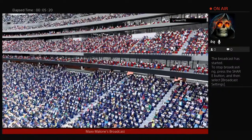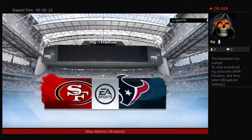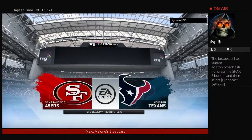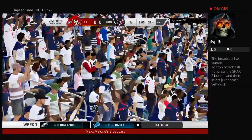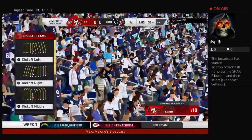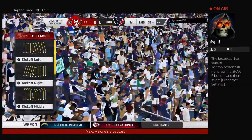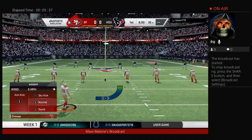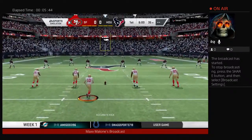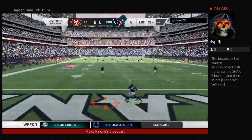All right, Coach, we are pleased as always to be bringing you coverage of the National Football League on EA Sports. The scene a few moments ago, here it is. It's unlike any other in sport as both teams made their way out of the tunnel. These folks are fired up as their guys are ready to do battle between the San Francisco 49ers and the Houston Texans. And we are underway from NRG Stadium in Houston.